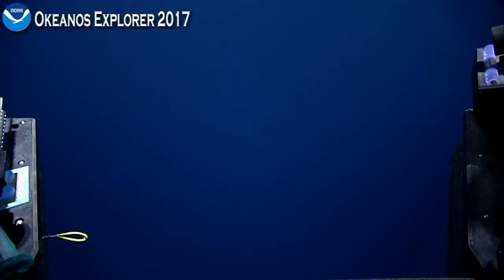Let's turn the mics off while we check the tether. Tether looks good. All right, so John is obviously going to have to clarify the name for us. Showing the proposed name of Seamount, altitude 30 meters.